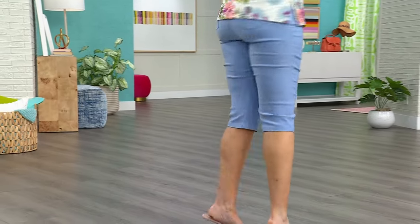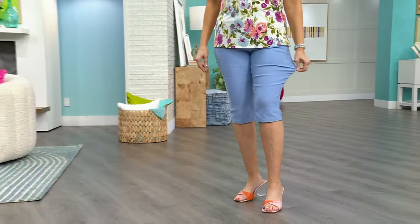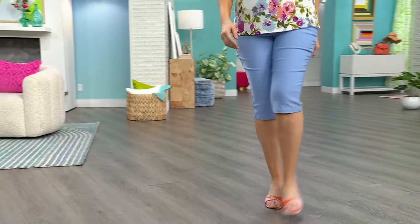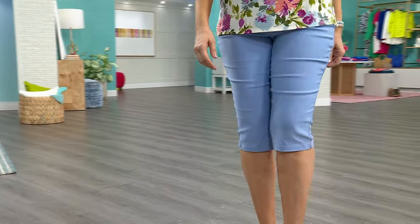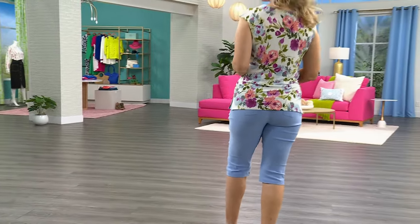Look at that stretch. Oh, it's so much fun. This fabric is a lifesaver. If you ladies love stretch, 24/7 stretch, easy care, this is the Bermuda for you. So we've got that beautiful soft chambray blue, there's black, there's white, and there's a butter, which is a beautiful soft yellow. Oh, so pretty.